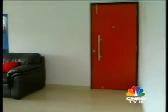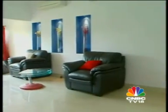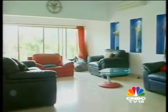Hi, I'm Dr. Aditi Govitrikar. Well, I've lived in this house for 3 years, and for the last 3 years we've had white walls. So I said, let me just have a splash of color.